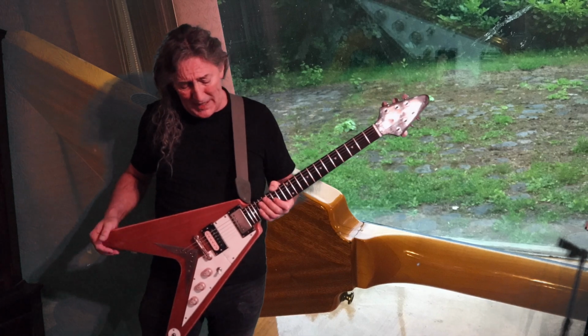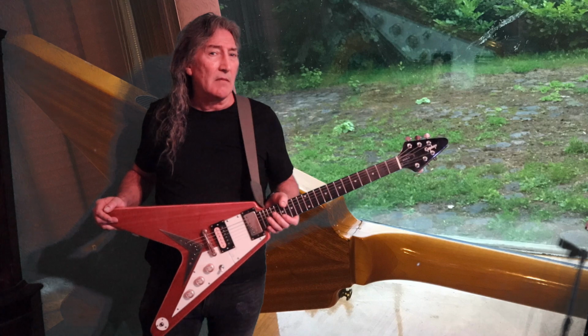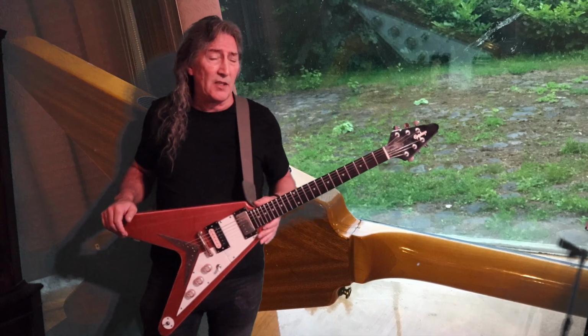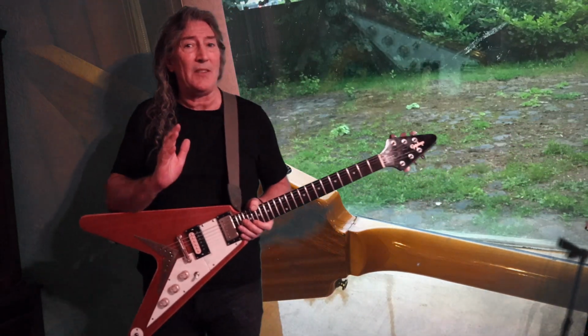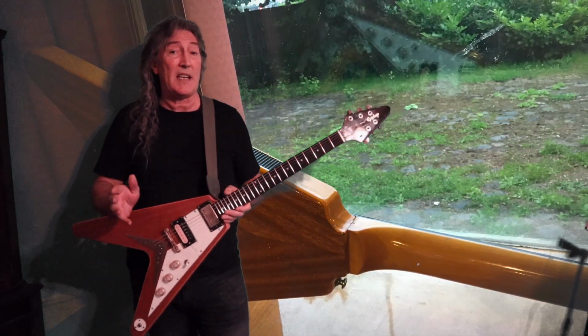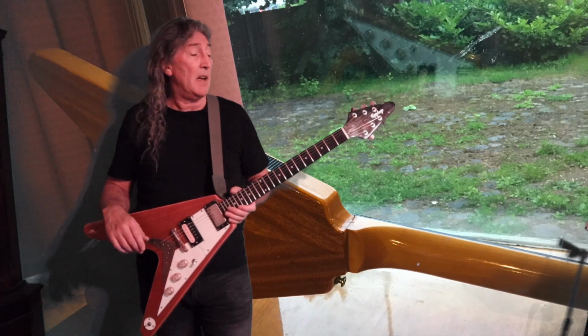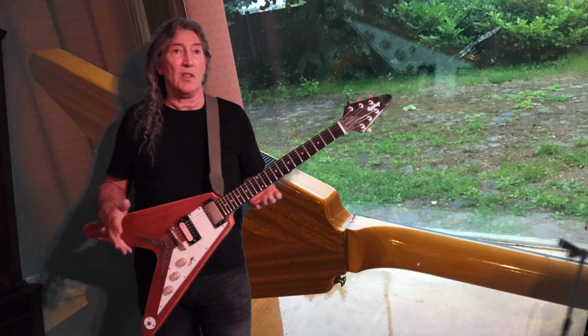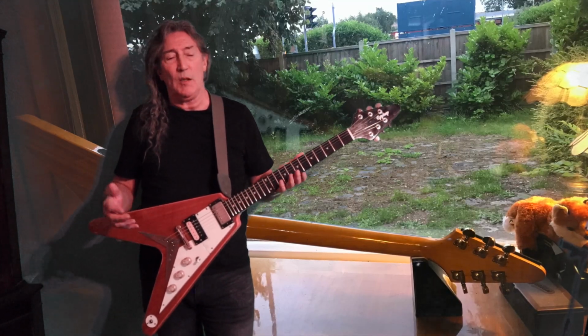But in summary, what I would say is, if you're buying off an auction site, go through the photos carefully, and certainly look for anything like this kind of action that's going on here. As I say, it doesn't make any difference to the playability or the sound, but it's not pretty. That's all I can really say about it. There's no concerns or issues.